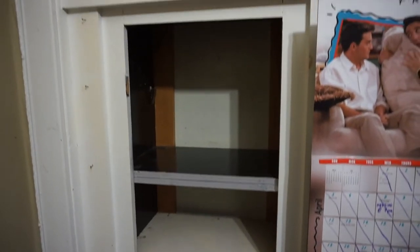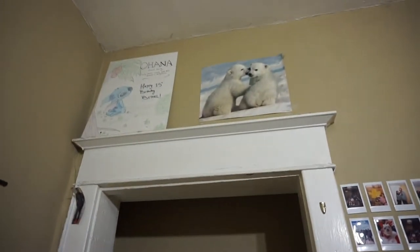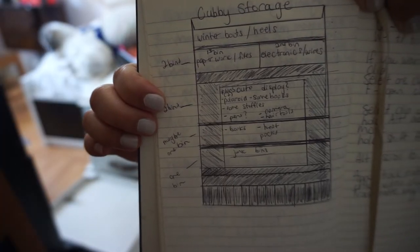I knew that I needed to utilize the space in my room, the storage space at least, in order to make the most out of my small bedroom. So I have this storage unit right behind me, and in order to make the most out of it, I decided to sketch out my plan and figure out where everything needed a place. So in order to do that, I created this sketch.